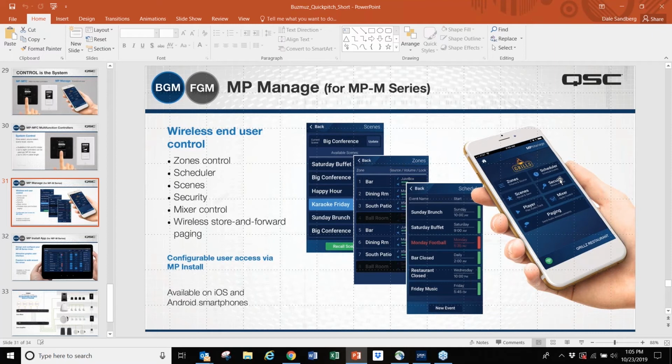But Dale, the meat of the question is the Mixer View. Is it something that would be available on one of the permission levels? Yeah, so this actually shows you all the different functions that are available. Can you see my presentation again? Yes.